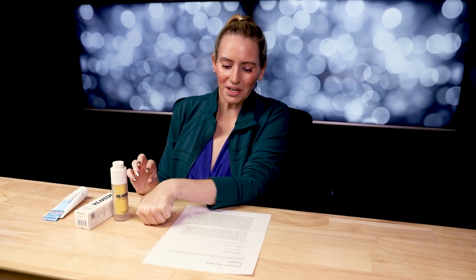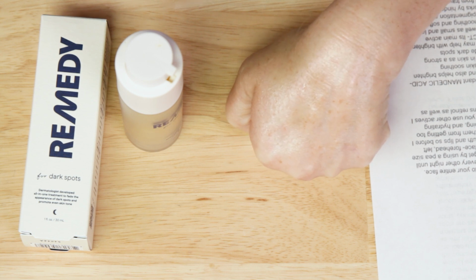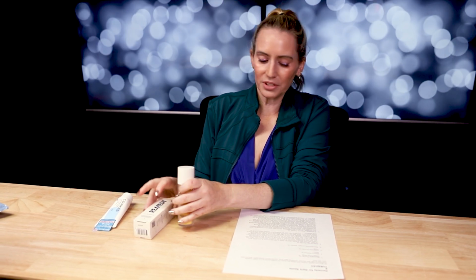A few people ask me, is it okay to use this in my same routine with my other retinoid? I tried it. I found it to be way too drying. So maybe if you use a very weak retinoid, it might not be the same, but I tried using this with my Altreno tretinoin. It was too much. Maybe not everyone will have that issue, but it does have a fair amount of encapsulated retinol in here. So keep that in mind and be careful with it. You don't want to irritate your skin.